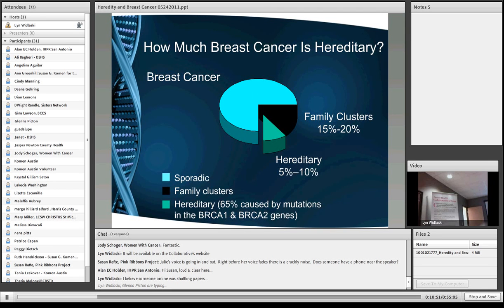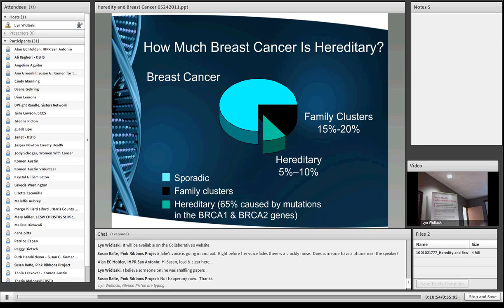So Sarah Zentack is going to take over now, and she's going to talk a little bit about hereditary breast cancer, and then I'll come back in and talk about tamoxifen and some of the things we can do to prevent breast cancer.